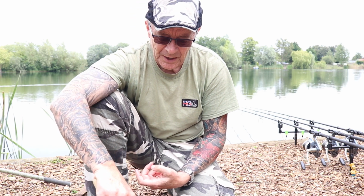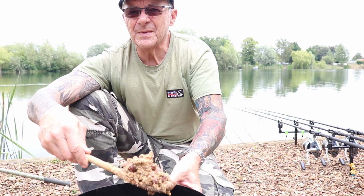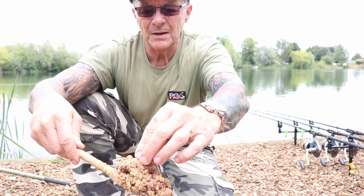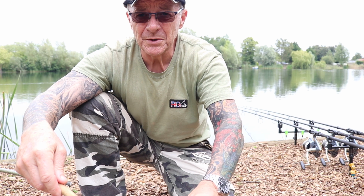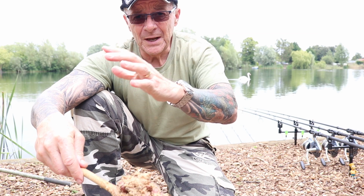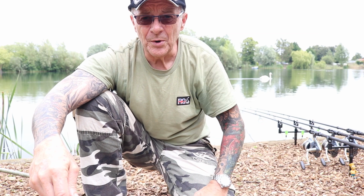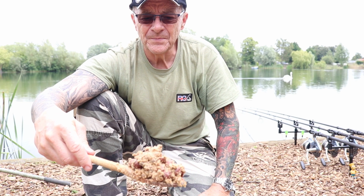And the consistency that I go for really is just like that. I don't know how well you can see that, but it's just like a paste type effect. There's some pellets mixed in as well, which swell and go soft, which form all that area there, so hopefully they'll go in the spawn. As they land, they'll just break down and disperse all over the bottom. Like I said, constantly giving out attractors all the time.